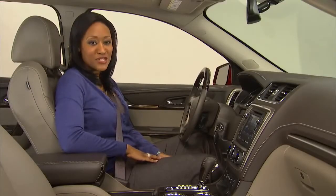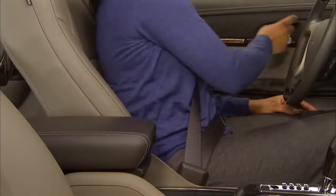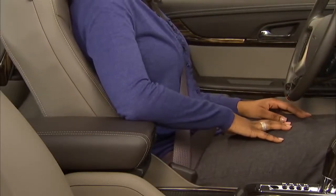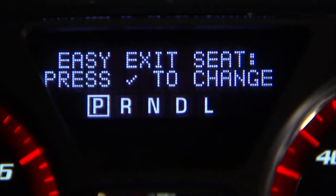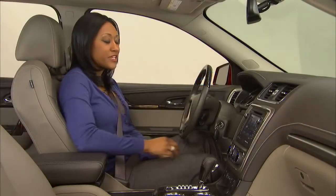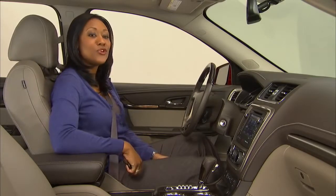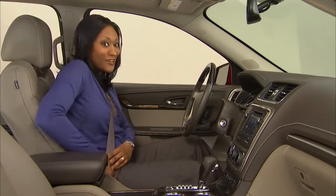To recall the driver's seat position, press and release 1 or 2 while the vehicle is still in park. The memory feature also includes an easy exit seat. This feature can be turned on in the driver information center. Then, when you remove the key from the ignition, the driver's seat will move back and the steering wheel will move forward to allow maximum room for getting out of the vehicle.